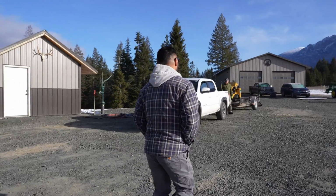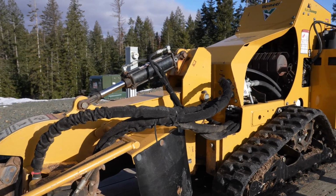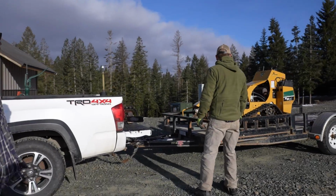Morning. Morning. It's quite the beast of a grinder you got there. Oh yeah, it's pretty cool. It does the job pretty quick.